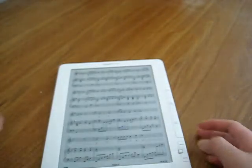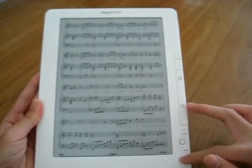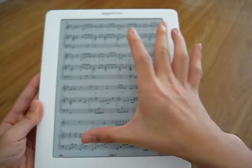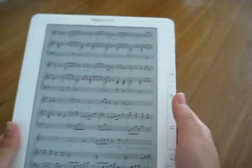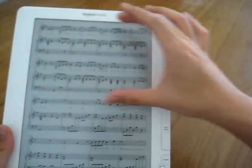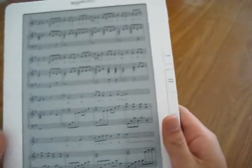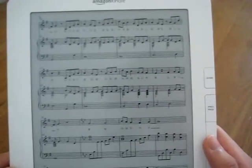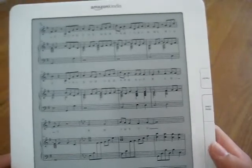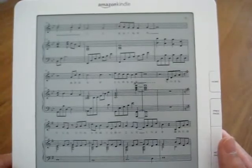Now, the reason being, a regular sheet of paper is roughly the size of the entire Kindle DX, so shrinking it down here is really not so bad. Everything's very crisp and readable. However, if you think of a 6-inch screen, which is roughly half the size, you have to shrink it quite a bit. And while there is zooming and panning available, it is not very seamless because of the refresh rate on the Kindle, on the e-ink screens.